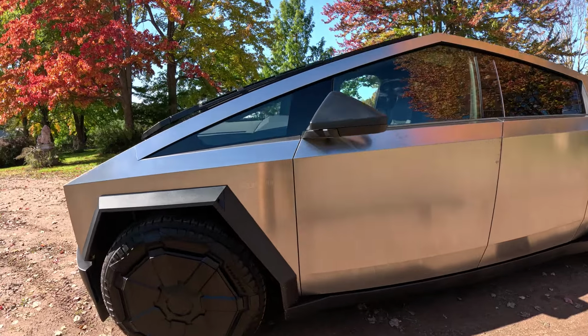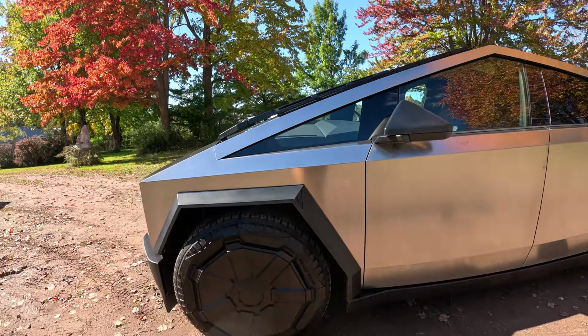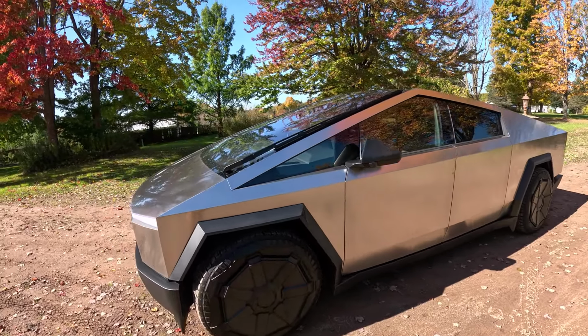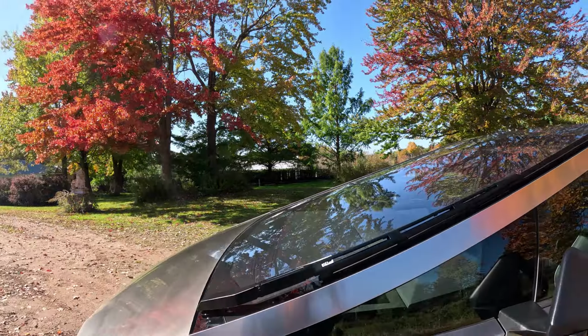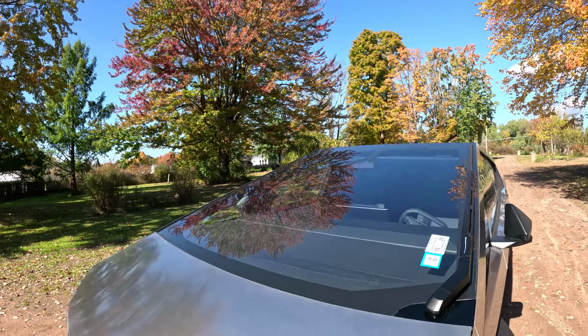As I mentioned, it's a Foundation Series. Hopefully you can see that on it. What else do I want to say about it on the outside? It has the largest windshield wiper, a single windshield wiper. Look at that daddy. And to go along with it, a very large windshield as well.